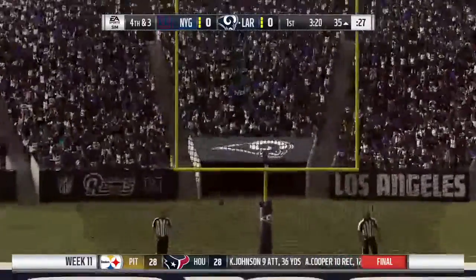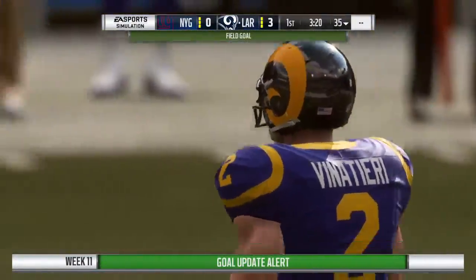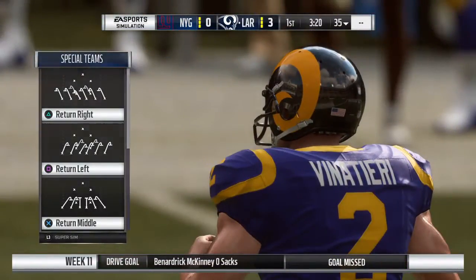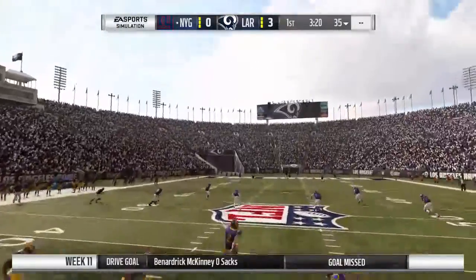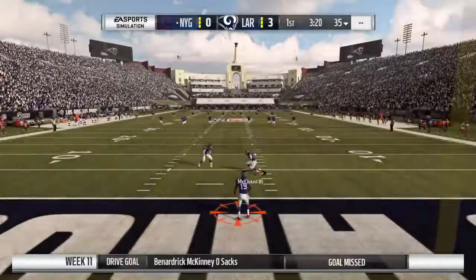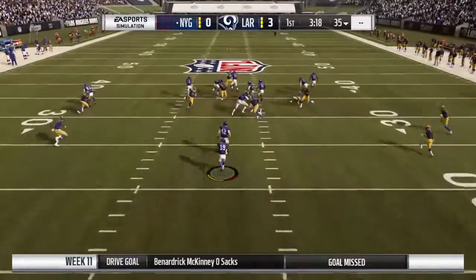And Vinatieri's kick is good. And the Rams have the first points here. It's 3-0. These kickers now, it's like we take them for granted. Kicks like that used to be such a big deal, and now you just expect them to make it. Yeah, you're exactly right, and we shouldn't take them for granted, but I have a theory about it. You want to hear it?